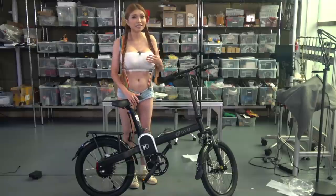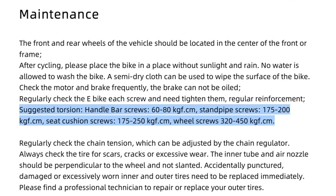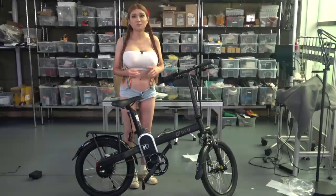Something I really love is that the manual comes with both a schematic of the electronics and the correct torque measurements for all the screws. I wish more manufacturers did stuff like that to make upgrades and repairs easier.